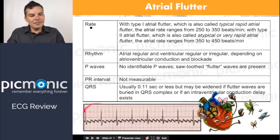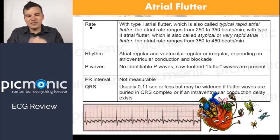So anyway, you can see that this is regularly irregular. P waves, well, you can't really tell that they're there, but those are the characteristic sawtooth waves, flutter waves. So that's why we call this atrial flutter. And of course, this can be very fast. I mean, you can have way, way crazy rates.